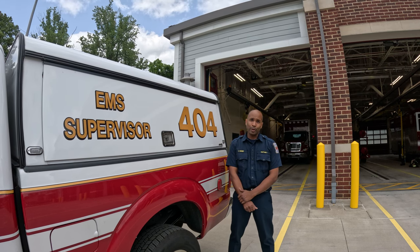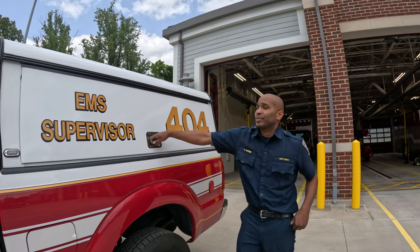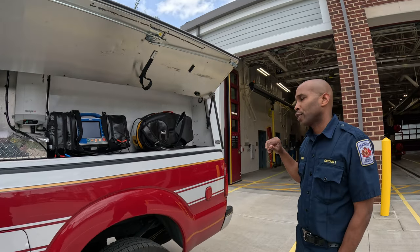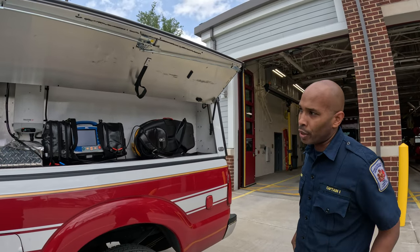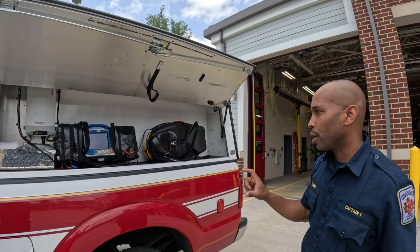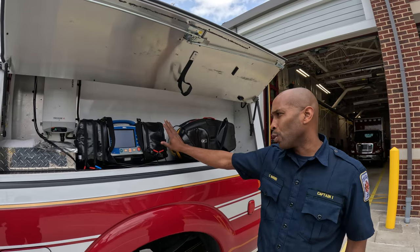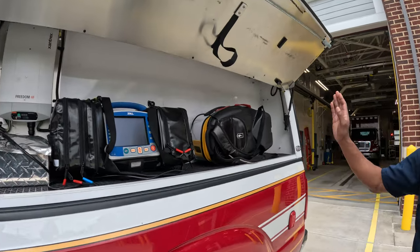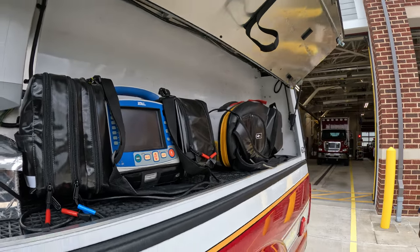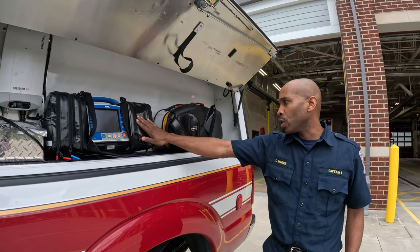So we'll give you a brief overview of the EMS vehicle. Start right here, the rear compartment. Some of the equipment mimics what our fire engines, trucks, and rescues carry, in addition to some of the things that the transport units, the ambulance, and the medics carry. So it's our ZOLL monitor. It's used for most of our vitals: blood pressure, heart rate, pulse ox, EKGs, and treatment aspects. So this usually comes in on all calls.